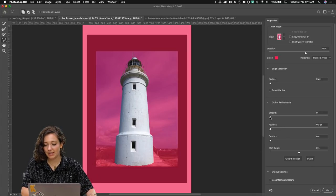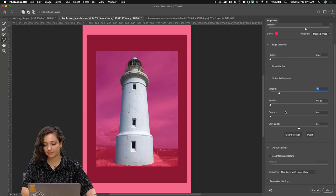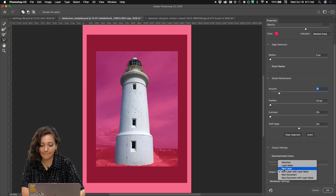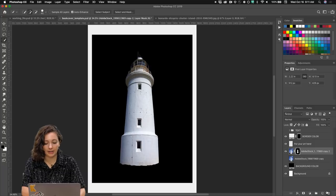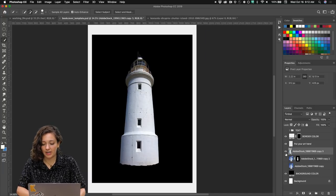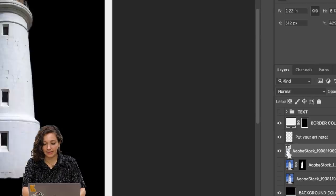Super simple. You can play with these different sliders to smooth out your selection. Maybe we'll increase the smoothness a bit. And then when you scroll down to the bottom, this is where you're gonna choose what kind of layer you want to output your selection on. So let's do new layer with layer mask. Click okay, and you'll notice now we have a secondary lighthouse layer with our mask. Cool. I'm actually just going to duplicate this really quick, apply this mask, so now it is just pure lighthouse.